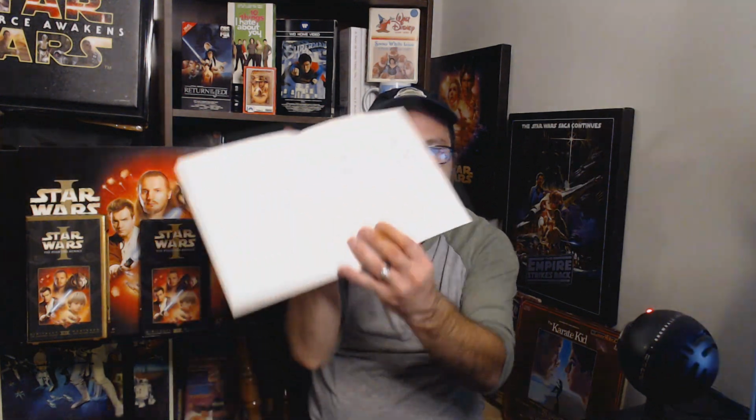Oh, here is the hype sticker for everything. I threw it in the book. All right. This collector's edition includes Episode 1 widescreen video with exclusive behind-the-scenes documentary, special collector's book, authentic 35mm film strip. So there is your hype sticker that was on the set. And now let's get into the book.